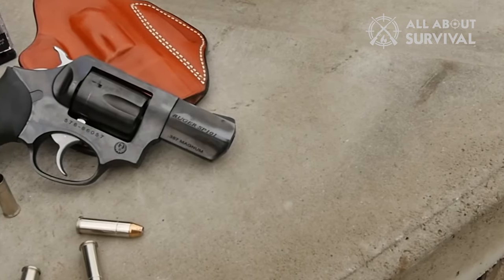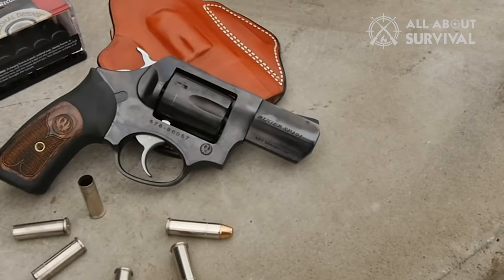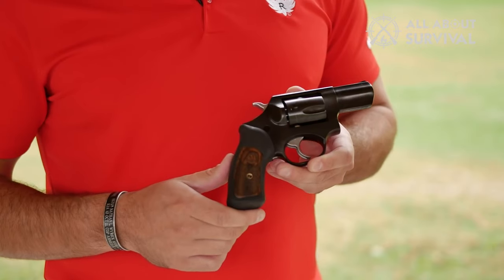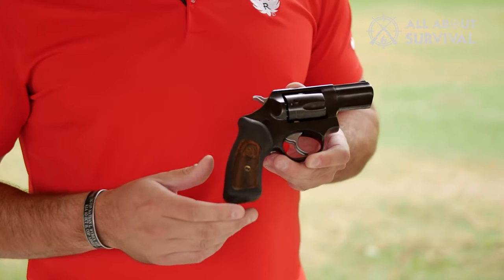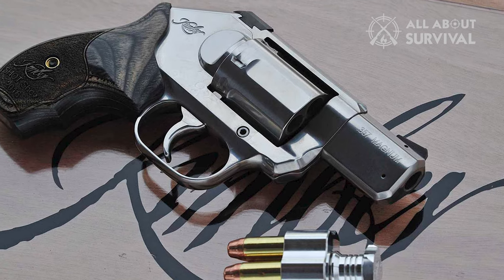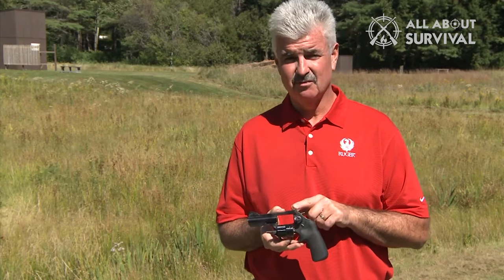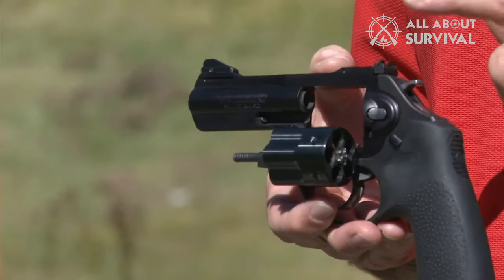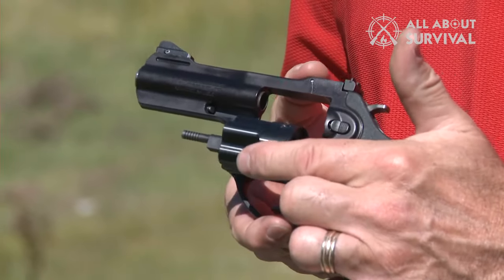As we explore the best compact revolvers for CCW in 2024, we'll delve into their unique features, such as advanced materials for reduced weight, enhanced grip designs for better control, and innovative safety mechanisms that cater to both seasoned shooters and newcomers alike. This video aims to highlight the top choices in the market, providing insights into their performance, aesthetics, and the practical considerations for everyday carry.